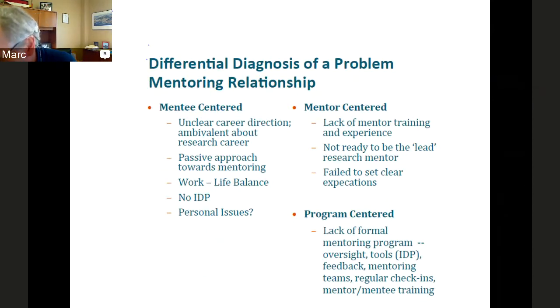One of the very common ones too is that mentors aren't truly altruistic. They're doing it in part because the mentee serves a purpose for them. They're not giving enough independence. They're doing it more for self-centered reasons. That doesn't work very well either. And then from a programmatic point of view, if there isn't an institutional or departmental commitment to mentoring, a lack of a formal mentoring program overall, and the culture of the institution is not pro-mentoring, then that can be a real problem.